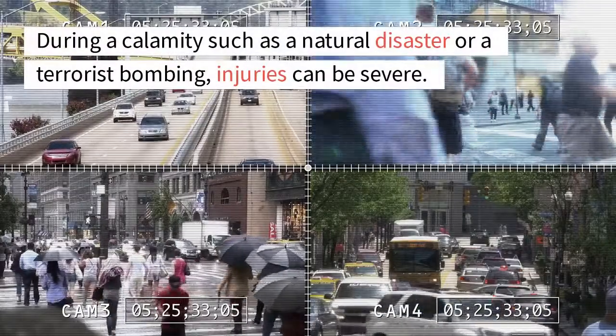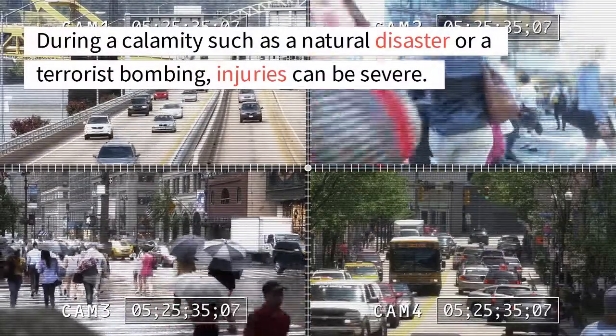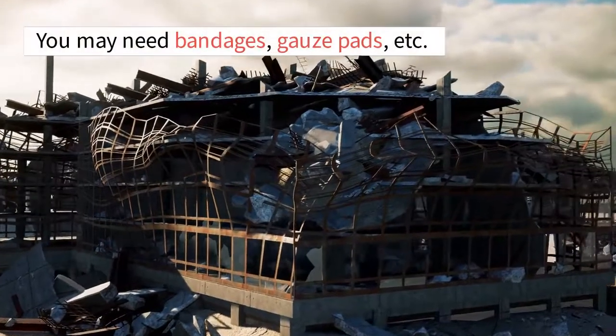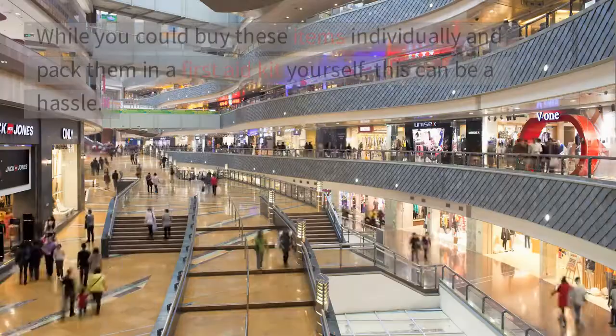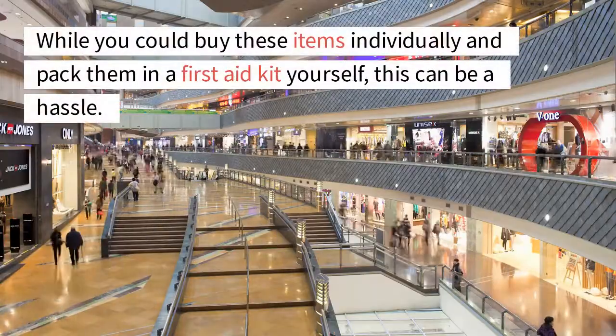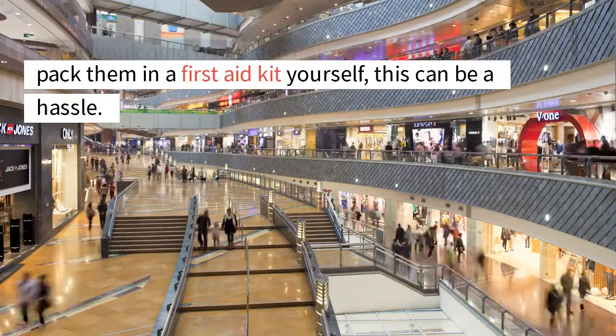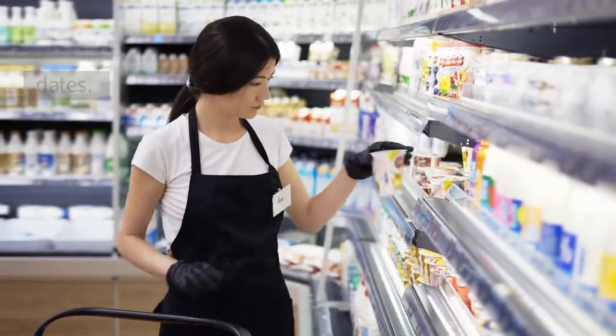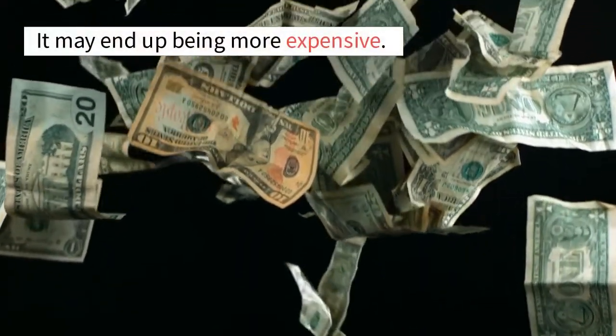During a calamity such as a natural disaster or a terrorist bombing, injuries can be severe. You may need bandages, gauze pads, etc. While you could buy these items individually and pack them in a first aid kit yourself, this can be a hassle. The different items will have different expiration dates. It may end up being more expensive.